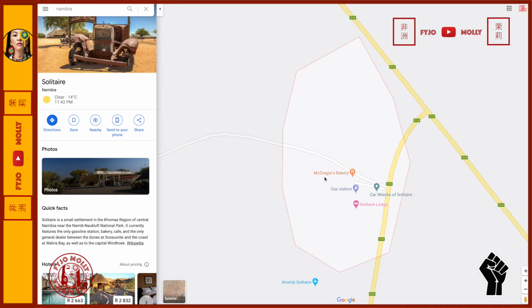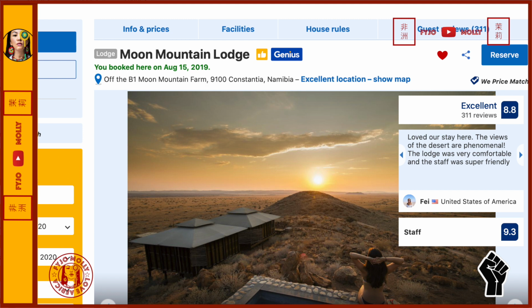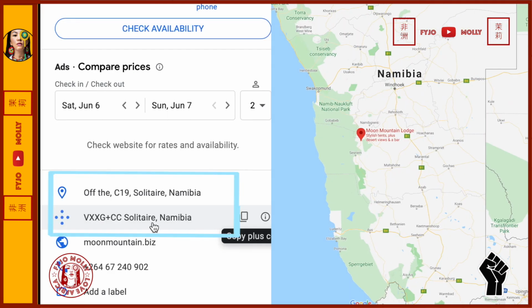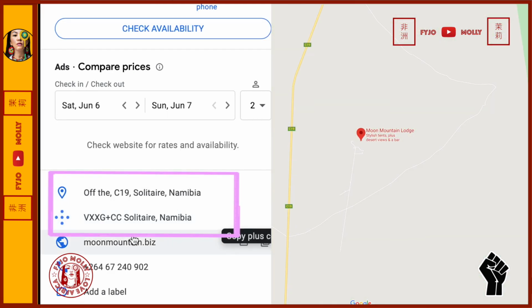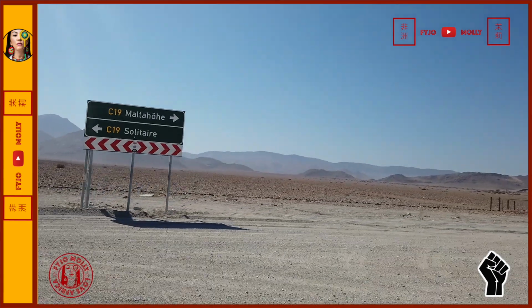Secondly, the addresses in Namibia use satellite coordinates. For example, this is the address of our lodge. It is basically a very rough location of a big area. Most of the field navigation is through small road signs.